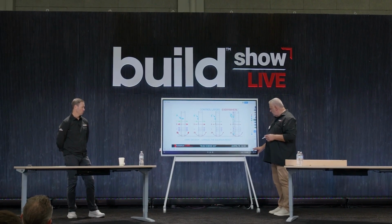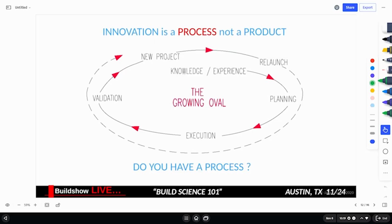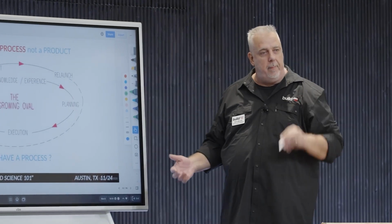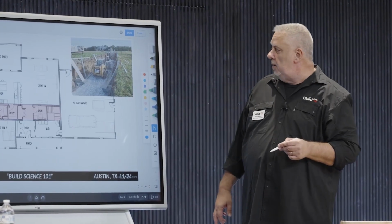So control layers, they're everywhere, right? Innovation is a process, not a product. I'll leave you with this: every time you build a house, that next house should be a little bit better than the last one you built. That's for sure, because you should have learned something, right?